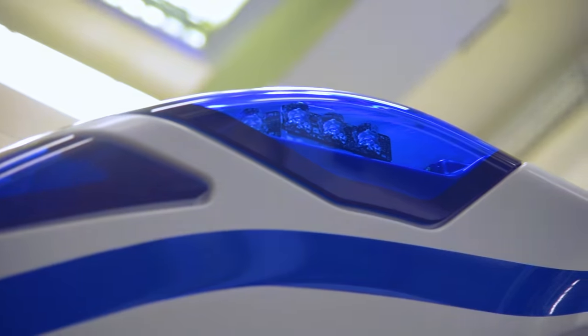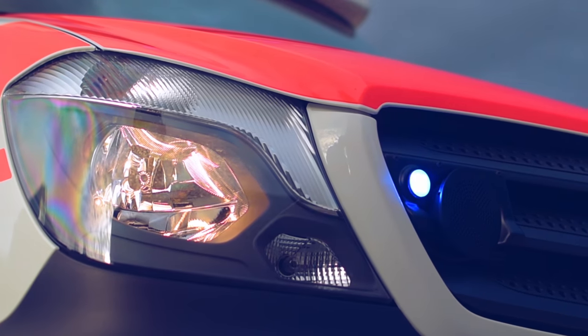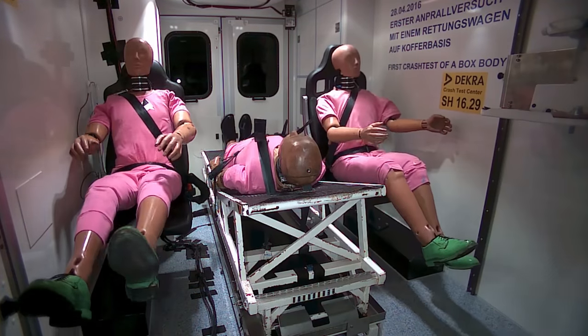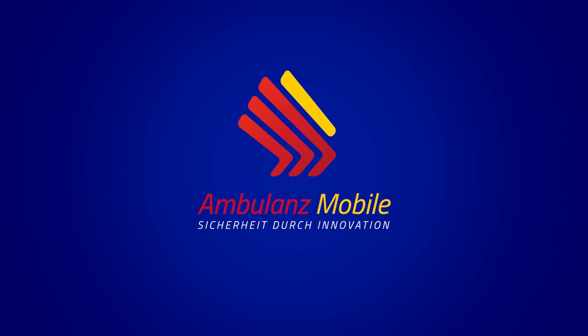The front panel and the light system have been completely redesigned in order to further improve the vehicle's visibility on the road. For the safety of patients and personnel, the TIGIS EUROPA by Ambulanz Mobile. Safety through innovation.